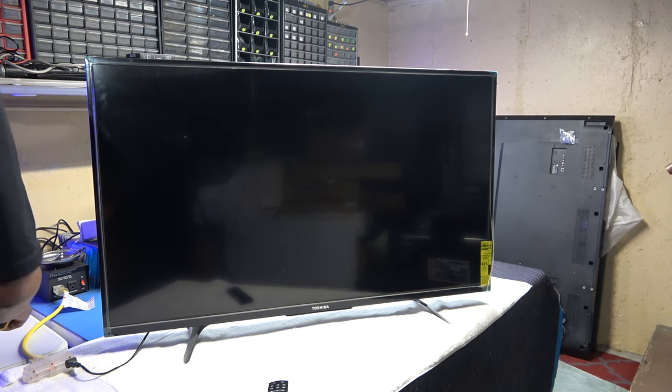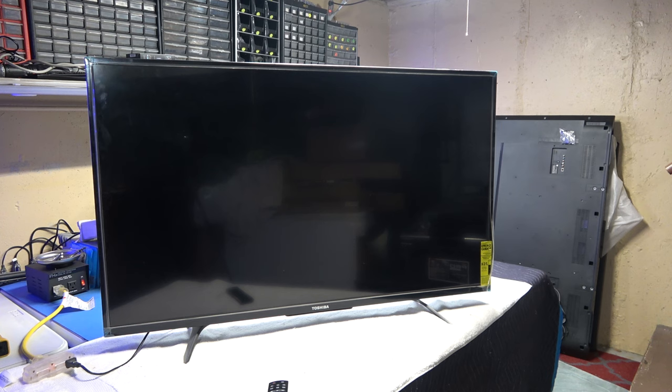I've worked on plenty of these TVs before, and like I said, sometimes it will stay on, you know, 5-10 minutes, and sometimes it will come on with the Toshiba logo and it'll cut right off, and sometimes it'll just flash real quick, all right, and then that's it.